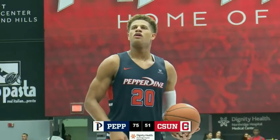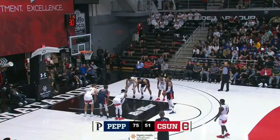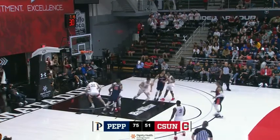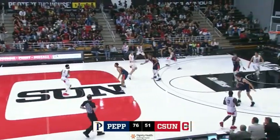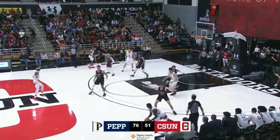And usually when your transition defense is poor when a score is like this is because you've kind of lost all your effort and energy. And of course, all the effort and energy for the Waves, they're feeling good because they're scoring, they're running, everything is easy for them now. 19 for Cameron Edwards. And it's a 76-51 game. CSUN down 25, so near the 7-minute mark.